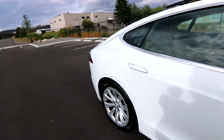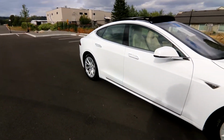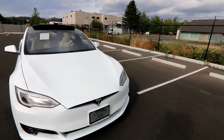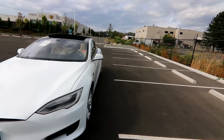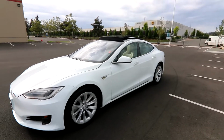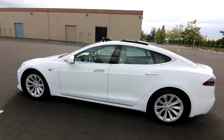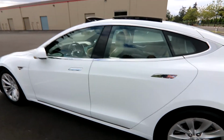I'd say they're probably the most popular cars right now with youngsters. They love the screens, they love the silly things like the fart noises and things like that. So if you want to impress some young ones in your life, you can definitely do so in this beautiful Model S. Absolutely beautiful.